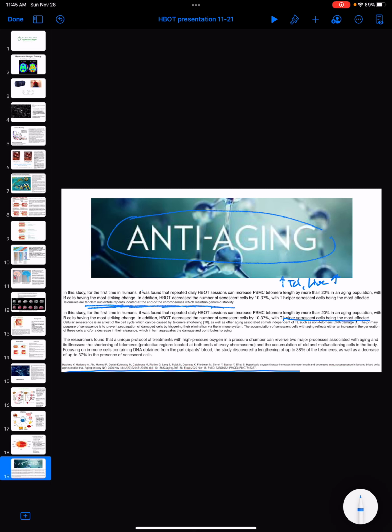These are cells that are in this stage of arrest, where it can be caused by telomere shortening, but other things too, just age related and oxidative stress and whatever else. But the accumulation of these is associated with not so good stuff like cancer and dementia, and so is the decrease in telomere length. So we really want longer telomeres and fewer senescent cells, and that's what hyperbaric was able to show us that it accomplished through this study.